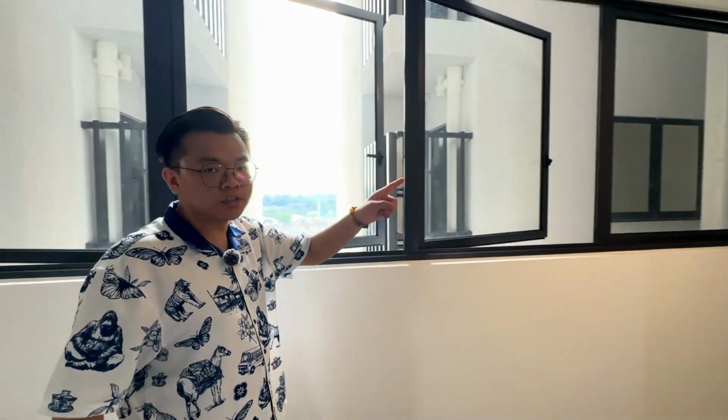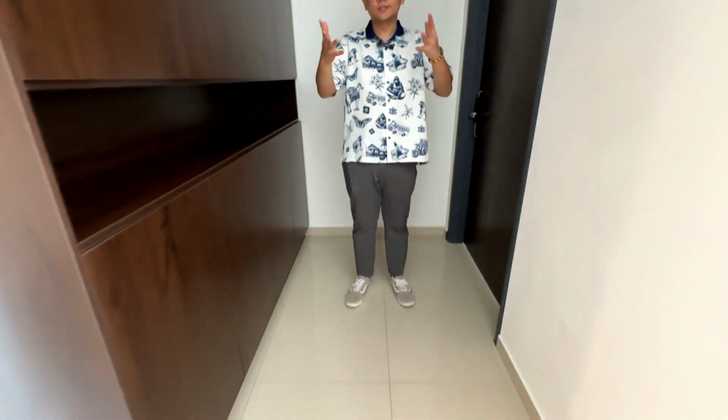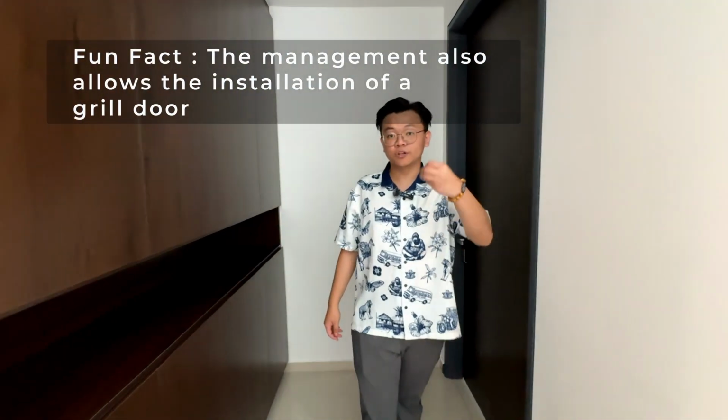Okay, let's check out the unit. The unit we'll check out is a Type F, 1316 square feet. Let's go. Type Fs are usually the corner units, and it's the biggest unit type in Tower C. Okay, what's good about corner units is the big foyer with a nice step-free ramp. So very friendly for wheelchairs and also prevents the risk of tripping.